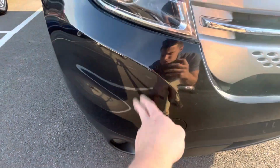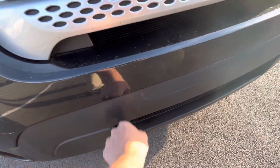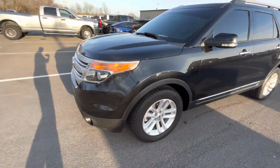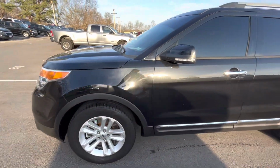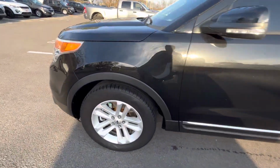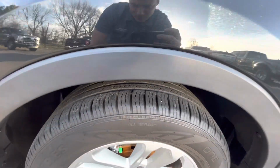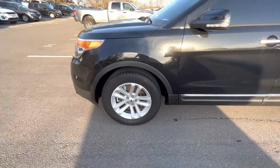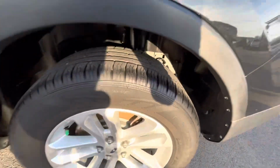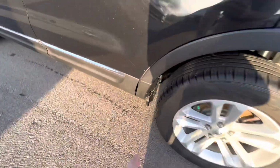You will see some rock chips here if you look closer. And that's just a little bit of dirt. It looks like that's rubbing off there on that plastic piece, but there's no indentions, no dings on the front bumper or on the side panels here on the driver's side. And again, look, the tires are in great shape. We may have put these brand new ones on too, and they look like they've barely been used, if any. And then the wheels look great as well, no curb rash through here. Just overall a really good looking car.